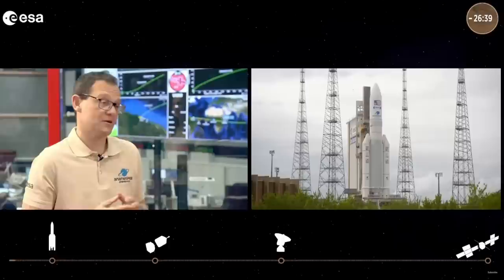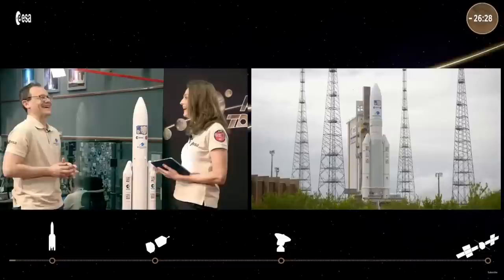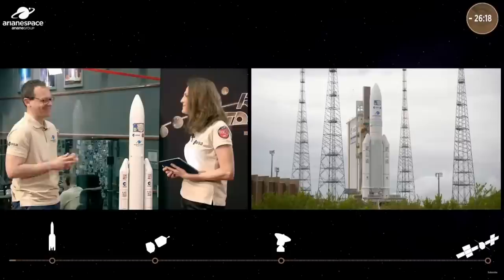We will monitor the weather now in the final minutes. The teams have worked all night. All is green up to now, and we can see it on the status board, and we get some clapping here from the crowd. It's a moment of emotion for such an important mission. It's going to bring us very good luck. Yes, absolutely. All is green. And so at 9:14, we will lift off.